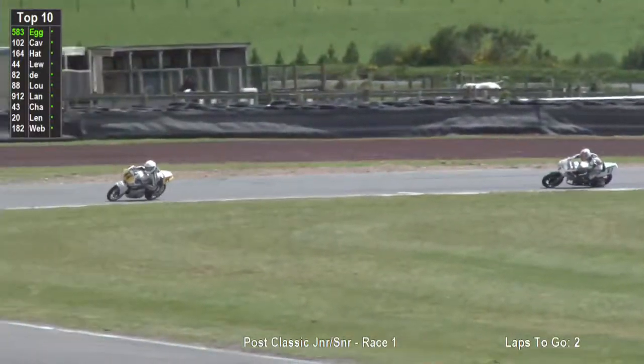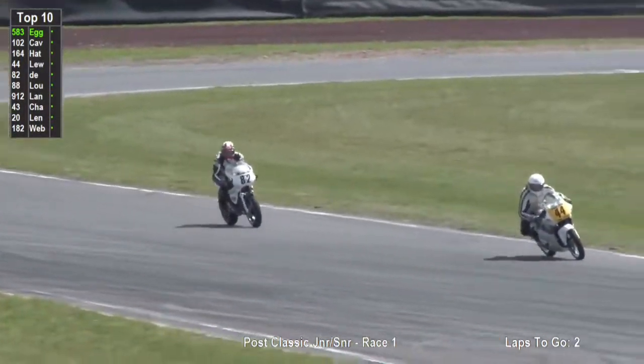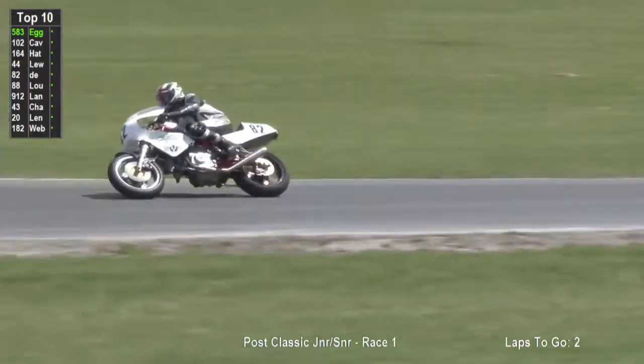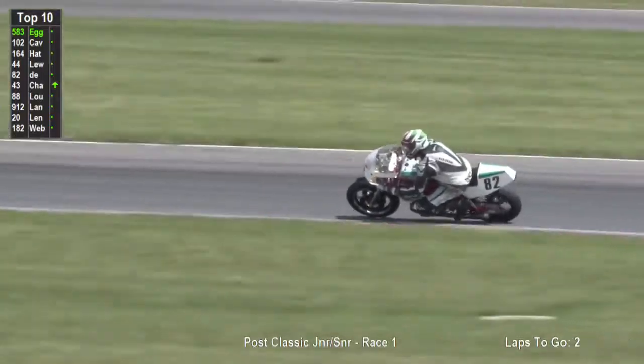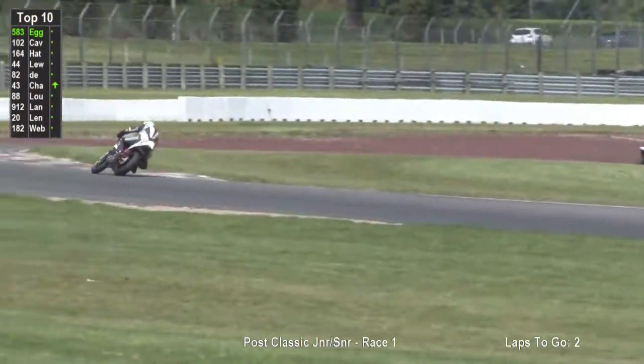So in the post-classic senior, SJ Clavel is on 126 points, Matt Eccleston on 120, and Mark Hatton there on 91 in third place. And out in the junior as well, Dave Lewis is leading from Kerry Chapman and Nigel Lennox.